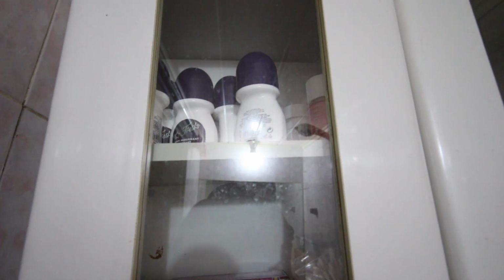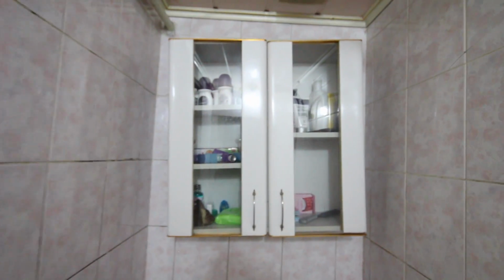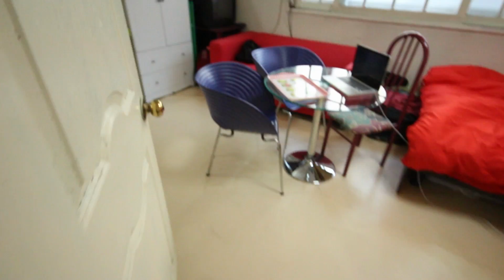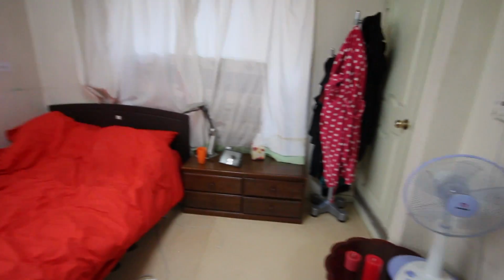I've got a nice cupboard full of things, lots of deodorant, because apparently Korean people just don't get smelly when it's hot. So I bought my own because apparently it's quite hard to track down. Various other things too in my little wonky little cupboard, which I'm pretty convinced is gonna fall off the wall and knock me out at some point when I'm on the toilet, which would be quite an interesting way to go. But yeah, this is my apartment, a little Korean style apartment.